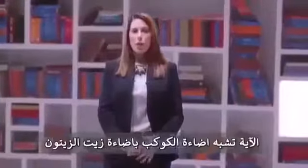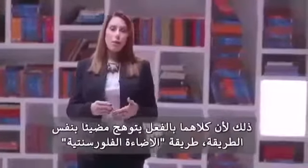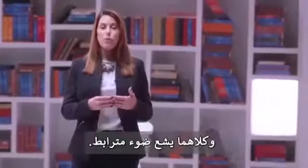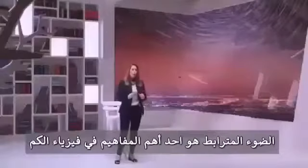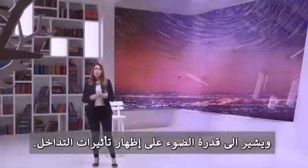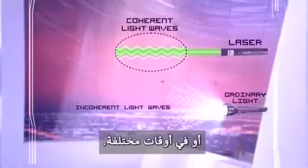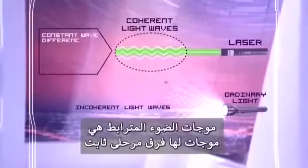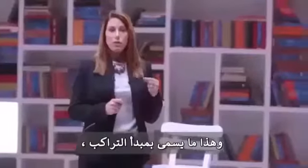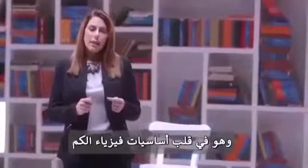The verse likens the glow of the planet with the glow of the oil derived from olives, as both shine in the same way by fluorescence. Both are also dependent on the same physical phenomenon fueled by quantum physics, and both emit a coherent light. Coherence is one of the most important concepts in quantum physics and is strongly related to the ability of light to exhibit interference effects. A light field is called coherent, like the light from lasers, when there is a fixed phase relationship between the electric field values at different locations or at different times. Coherent light waves are waves with a constant phase difference. They will have the same frequency and wavelength. When two waves meet, they will interfere and superpose. This is called the quantum principle of superposition, and it's at the heart of quantum mechanics.